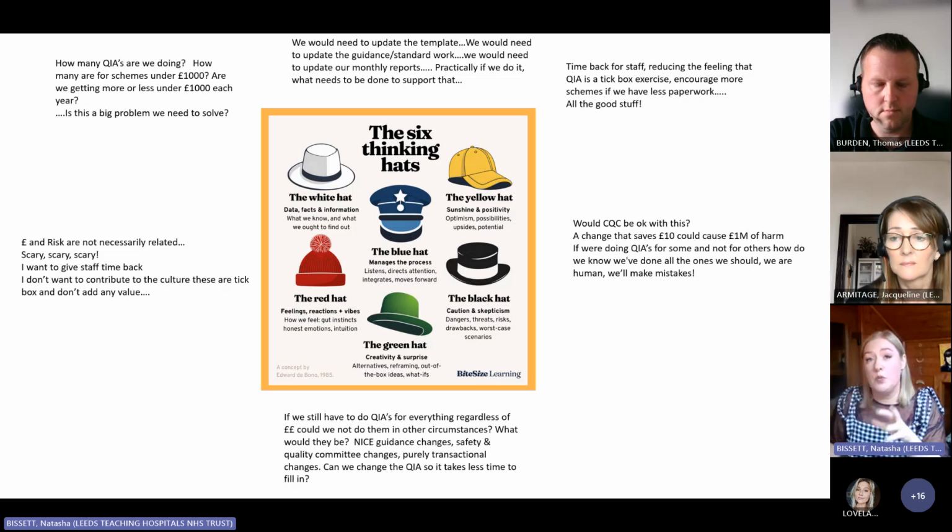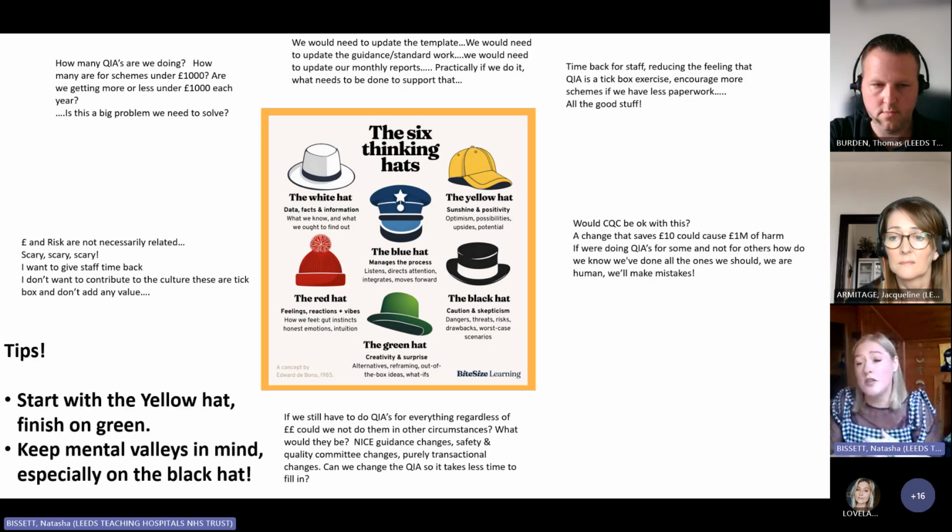So some of our tips, when we've done this a few times now with certain problems that we have, are to start with your yellow hat. If you start at that black hat and you start with the dangers, the threats, the risks, all of that stuff, you can't really move past it. It clouds every other hat. So I'd say start with your yellow hat so that you can keep in mind all of the great things.